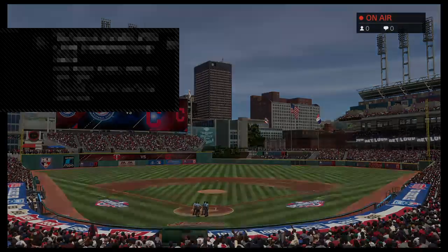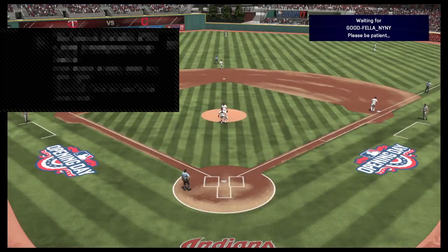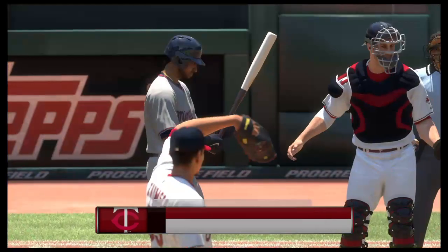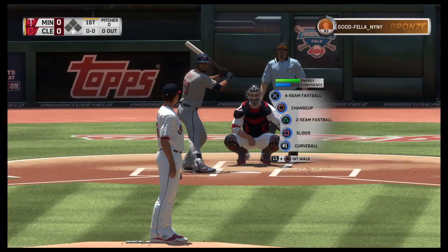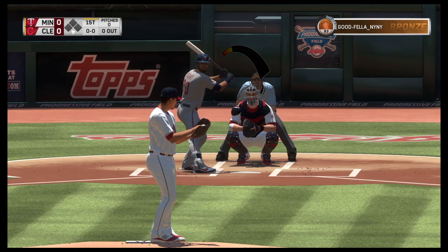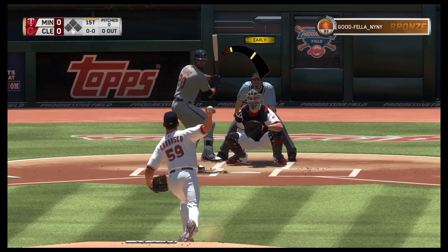This afternoon from Progressive Field in downtown Cleveland. It's the home opener of this new season between the Minnesota Twins and the Cleveland Indians. Two potential X factors in this series right there. The first game is coming up. Coming to the plate now, Eddie Rosario. And we are ready for some daytime baseball. For Minnesota, left fielder, number 20.